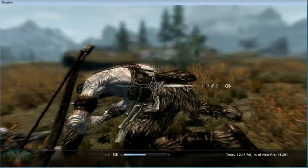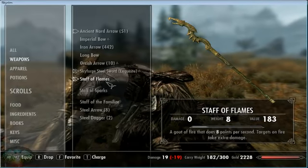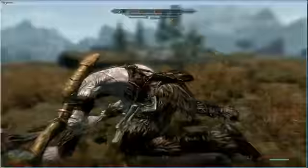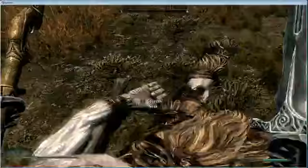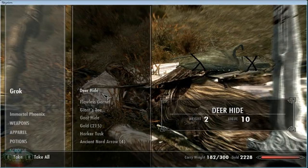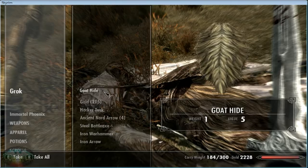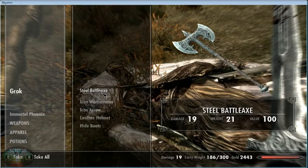Gotcha. That was hard. Oh. Yeah, ranged attack seems the way to go. Take this flawless garnet, take this giant toe, giant hide, gold. I don't know why I went for it. I'll just take it anyways. Take it.